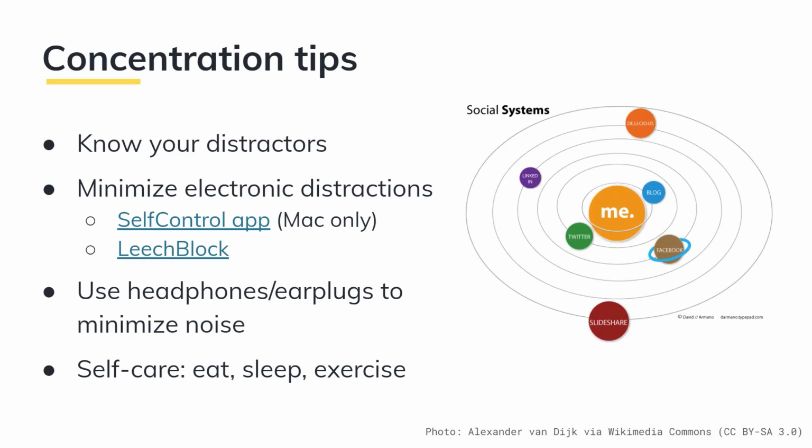If you're sensitive to the noise that's around you, use headphones or earplugs to minimize that. If there's some sort of music that helps you study, maybe that can be playing in your headphones. Also, self-care is really important, because if you're not functioning well physically, you can't function well mentally or emotionally. So take care of yourself by eating well. We ate pizza tonight, so maybe eat some fruits and veggies when you get home. Sleep and exercise are also really important. And also, when you're sick, please stay home.